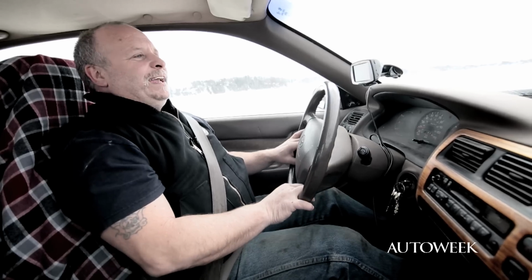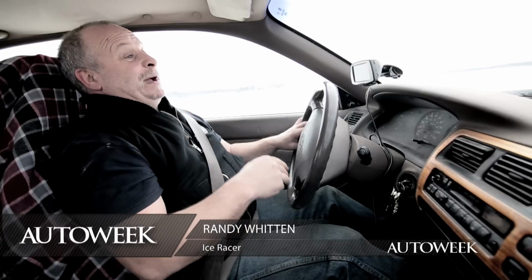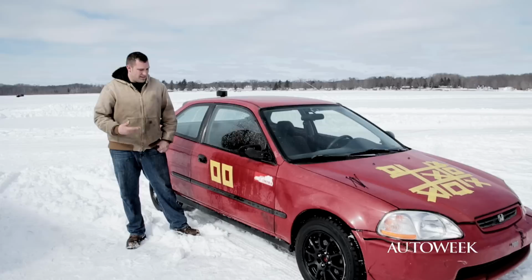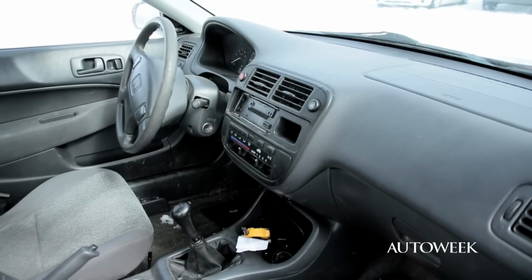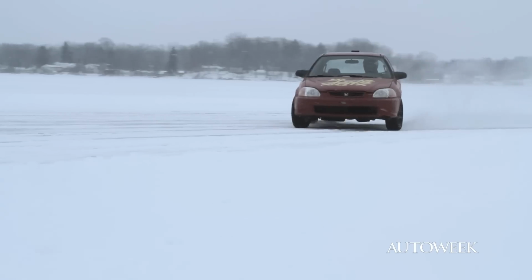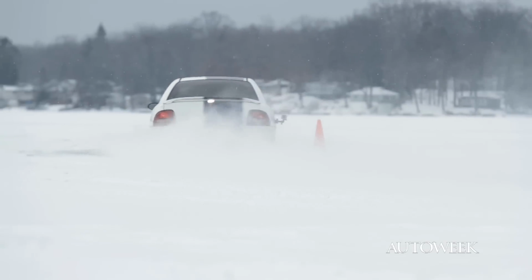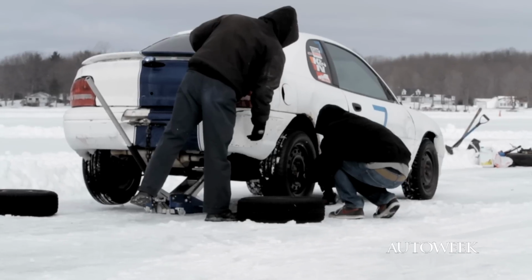Got a little 1.8 liter 4-cylinder front wheel drive. Drive back and forth to work every day, man, for about the last 8 years. This is a 97 Honda Civic hatchback. We pulled the interior last weekend, just trying to go a little faster, trying to get it lighter to go around the turns better. We started circle track racing in a Neon, and we found out that they're really cheap, so we started buying Neons, and we found this one. We pieced it back together and we brought it out here.